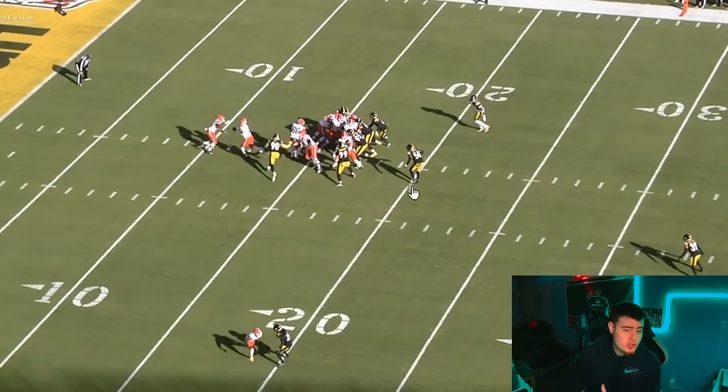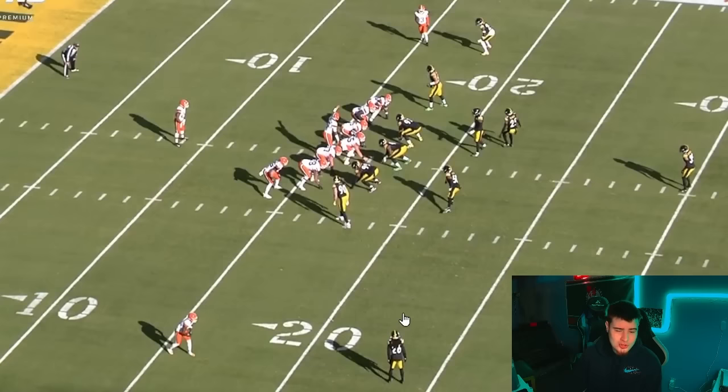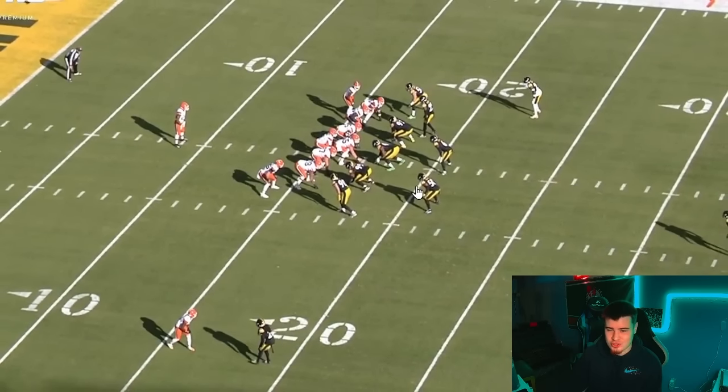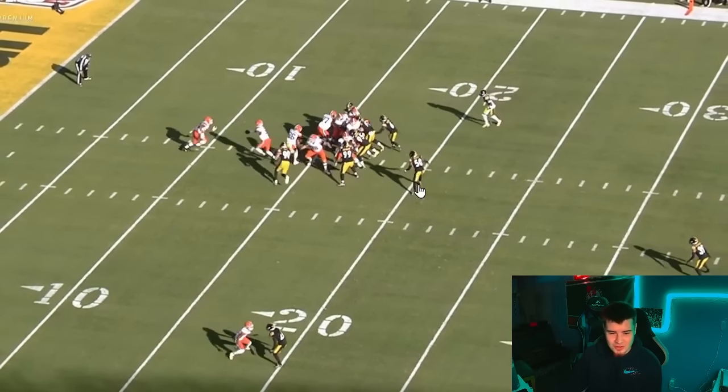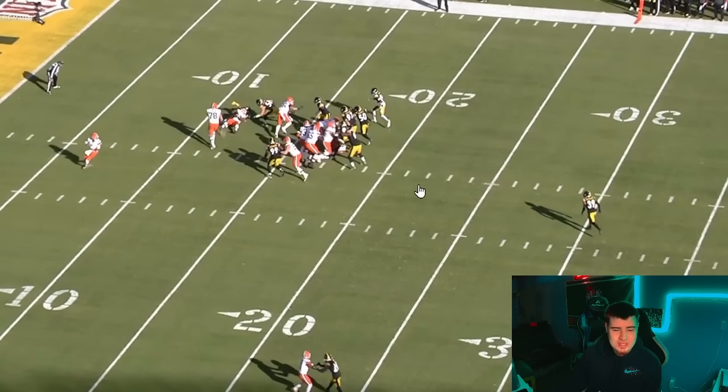You're too slow. You're not going to get there. And I'm not sure, even if TJ Watt didn't get there, I'm not sure this play works either way, right? Look at Nick Herbig off the edge. These guys are just insane. Look at these guys. I don't understand it. That play was never going to work.